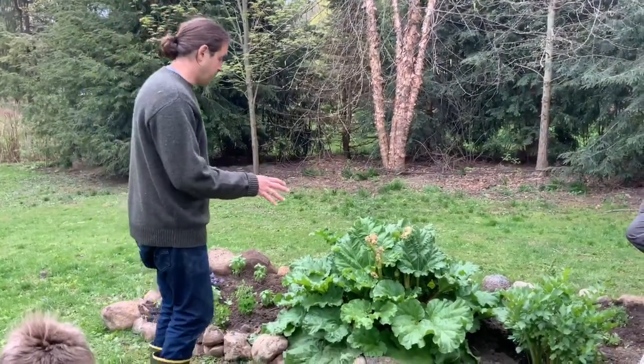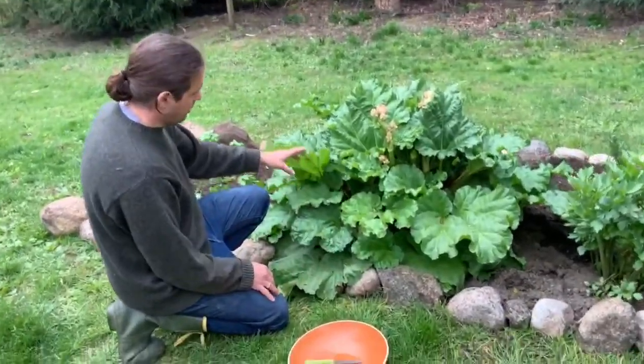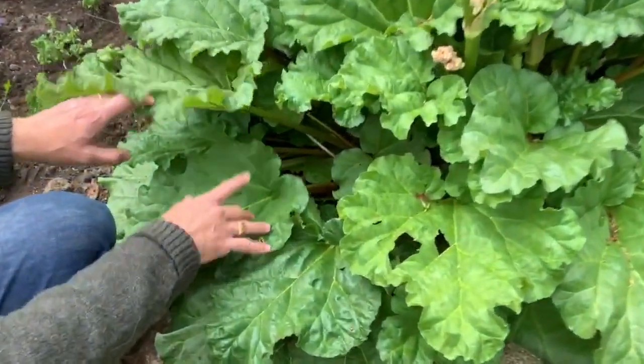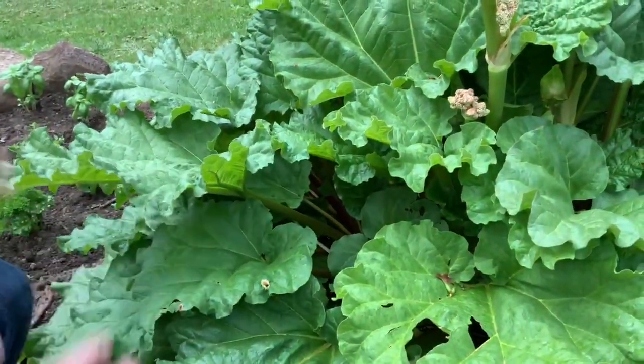But right now, we're waiting for these new leaves to unfurl, and we're waiting for these stalks to grow. You can see those stalks growing. That's what we're going to eat. And we'll take a few of these today to make all of our rhubarb stuff.